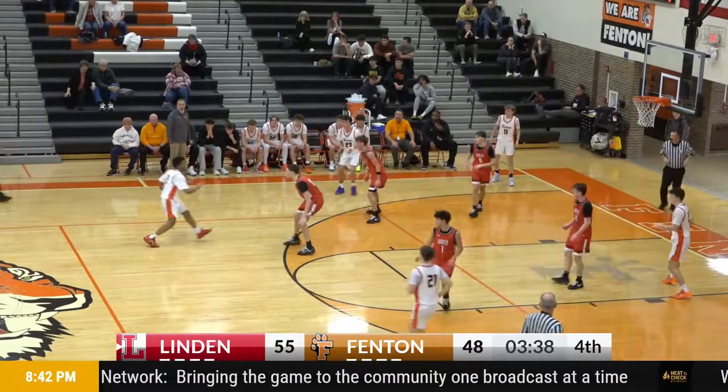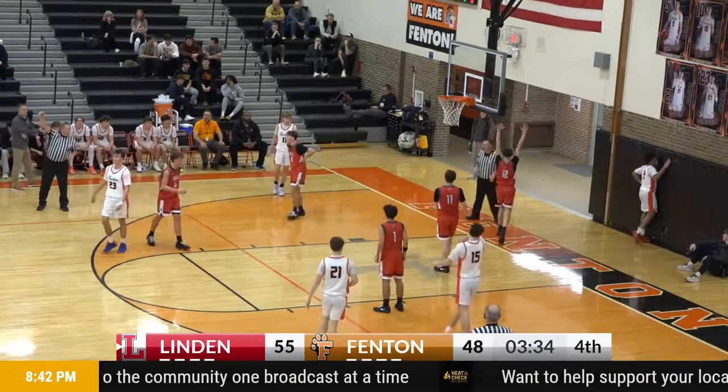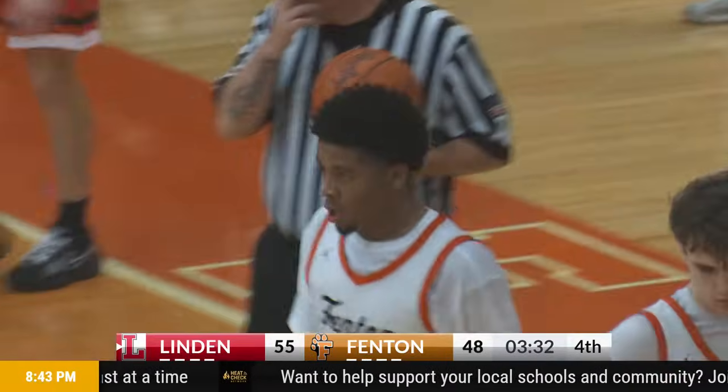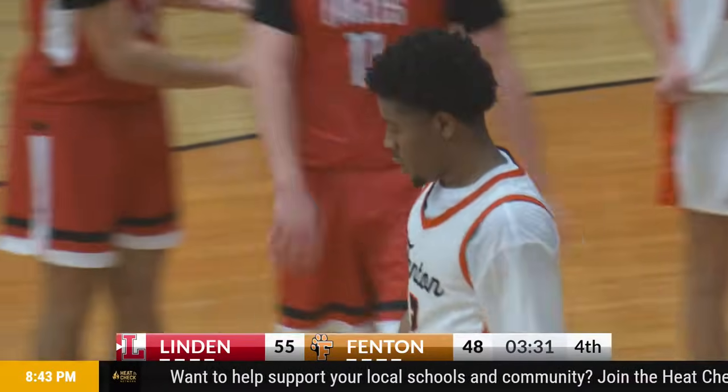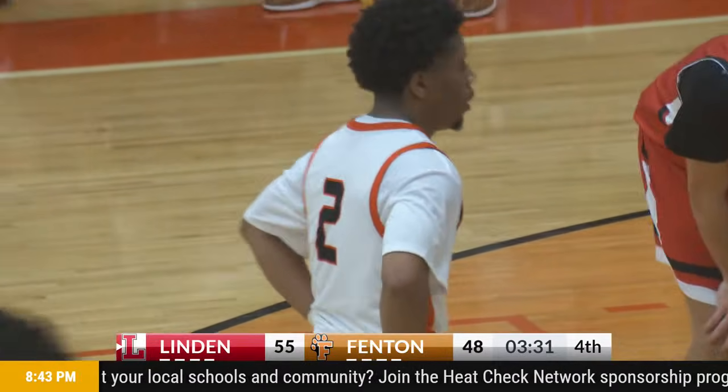Pulls it back out. Brown, dribbling, driving. Ooh, just off the mark, but it'll go to the free throw line for two. His ability to create gets him some buckets, gets him to the line. That was tough, using your body to draw in that contact.